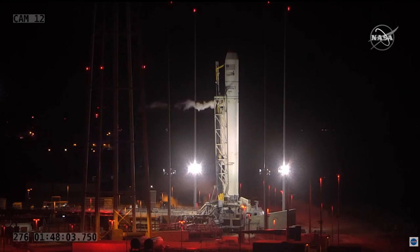Hey, launch team, moving into abort safing 6. We've already performed step Alpha 19. We've performed step Alpha 20, Alpha 21. Site control, LC, step Alpha 22, you're going to disarm TEL rapid retract system.